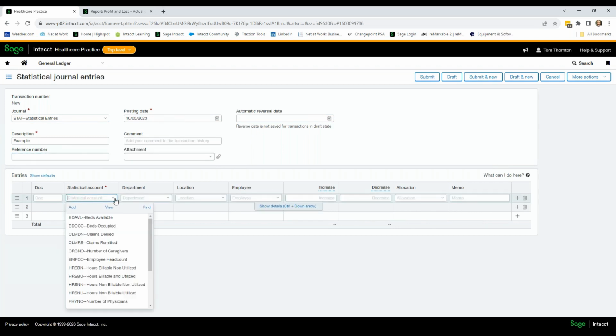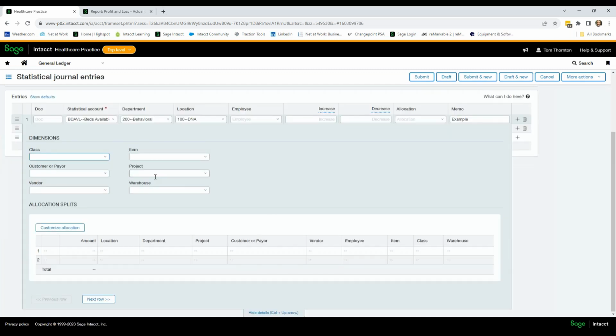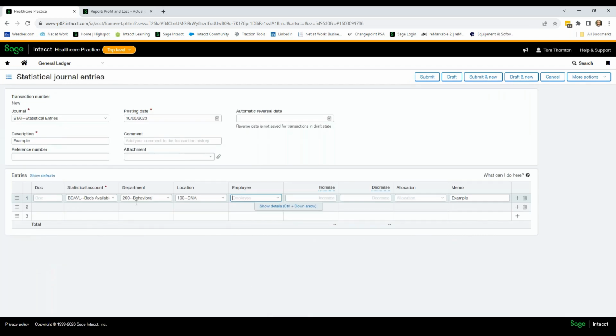But the idea here is that if I wanted to adjust that beds available, I can do that by department for a particular location. I can assign an employee. I have other dimensions that I can assign as well for this. But the important thing is that for this combination of department and location, I want to increase that by 10. And I can submit it.